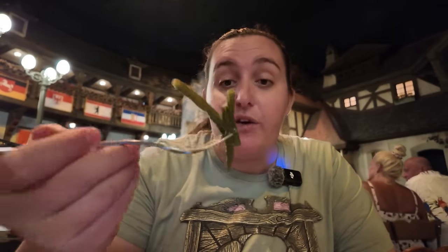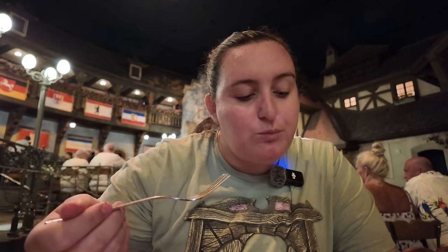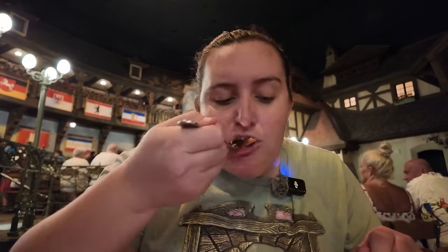Green beans, these look way overcooked. Too mushy. But the salmon is something that I always enjoy from here. Pretty tasty. I feel like a lot of salmon that you get on buffets elsewhere at Disney World is just super plain. It doesn't have much flavor. This one's different because it has that vinaigrette. So you definitely get a little bit of that vinegary kick from this as well.